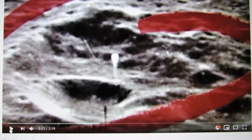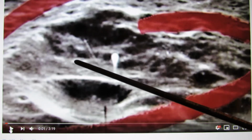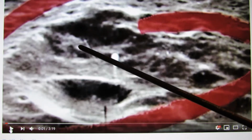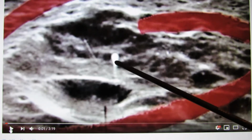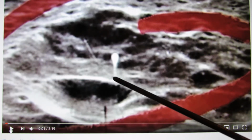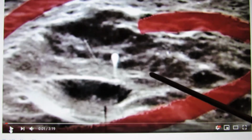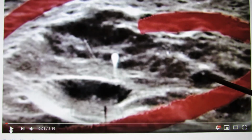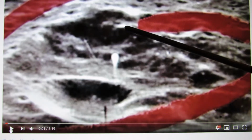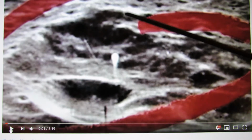So what we have here is a circle that he created around this crater. And we have an awful lot of structure right in here. You can see, this is like a light bulb. It looks like a light bulb. It's very strange. And then this is all construction. Look at that. That looks like a landing pad for a vehicle. Maybe even the shadow of the vehicle on there.